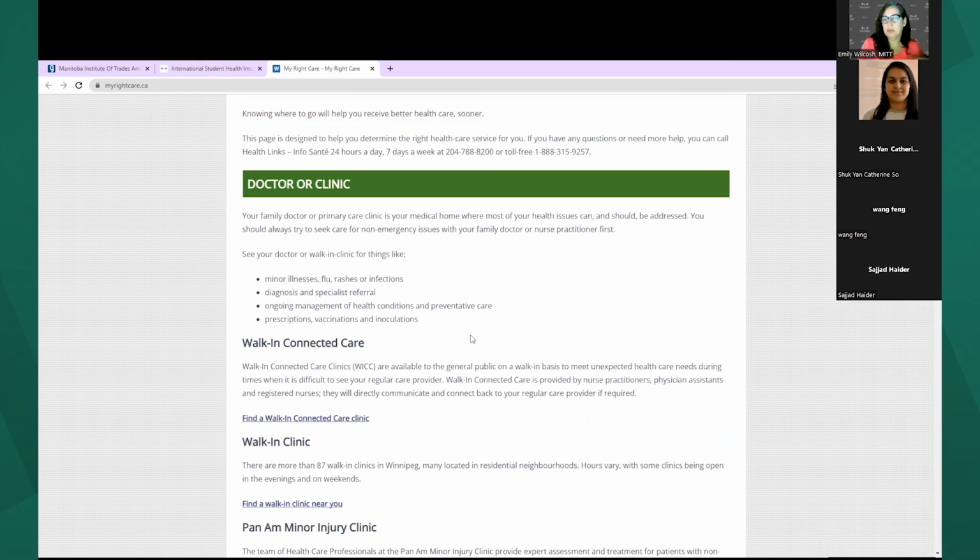So those basic things where you feel sick, but it doesn't go away after a couple of days, or maybe you have a rash or an infection of some sort, or if you want an annual checkup just to see how your overall health is, that's where you would go.